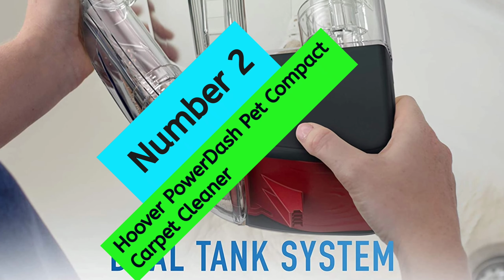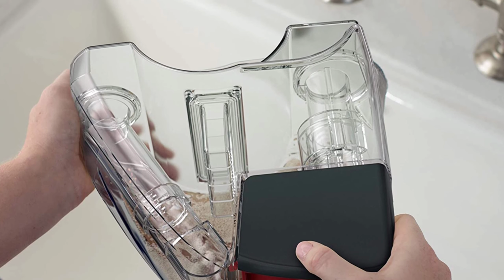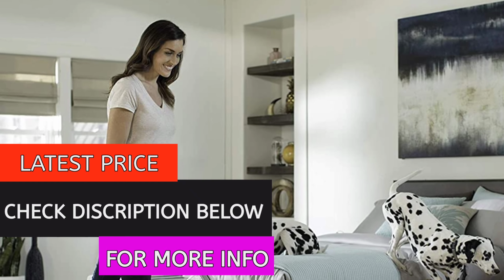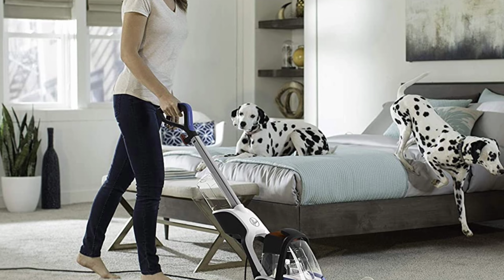At number 2, Hoover PowerDash Pet Compact Carpet Cleaner. Hoover's Spotless portable carpet and upholstery cleaner is one of the most powerful and efficient cleaners on the market. It is perfect for cleaning up pet messes, high traffic areas, and small spaces. The Heat Force technology dries your carpets quickly so you can get back to your normal routine.